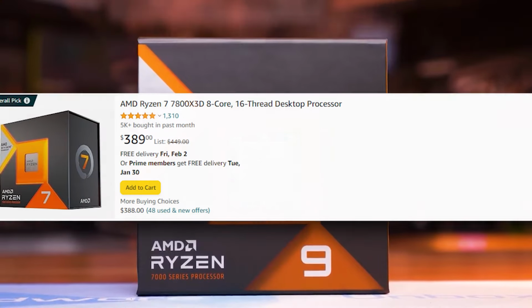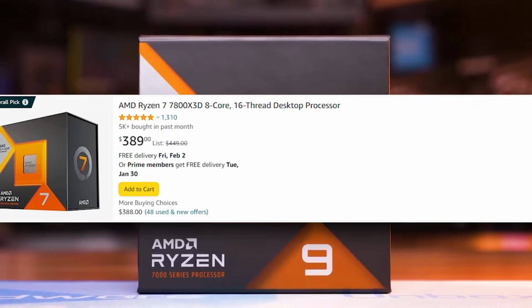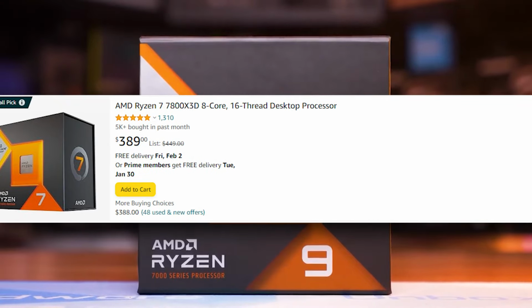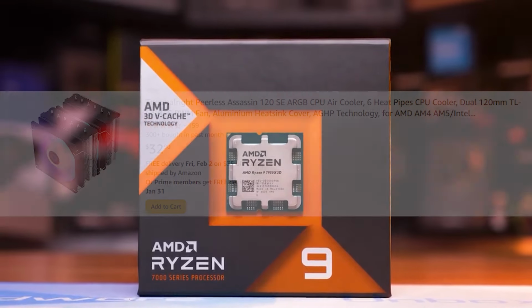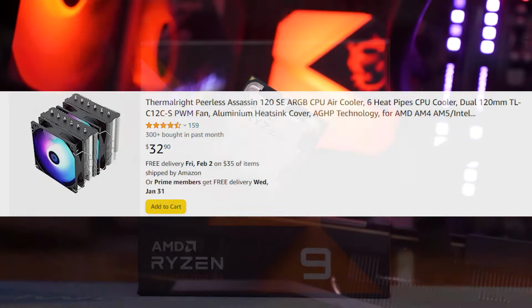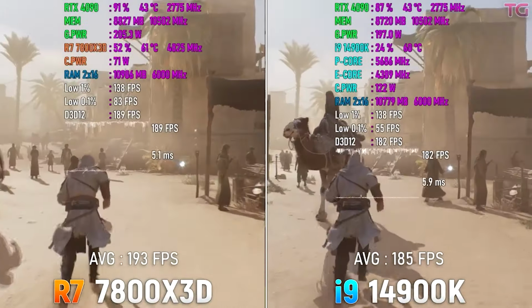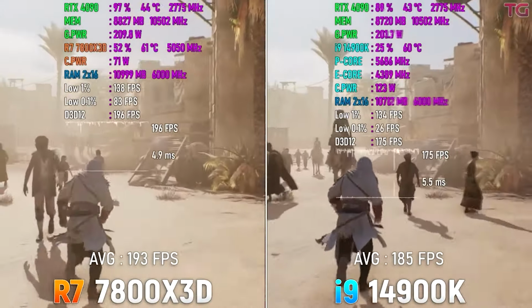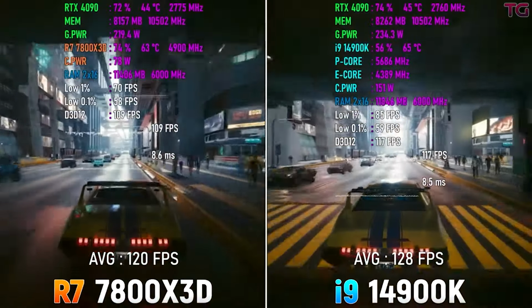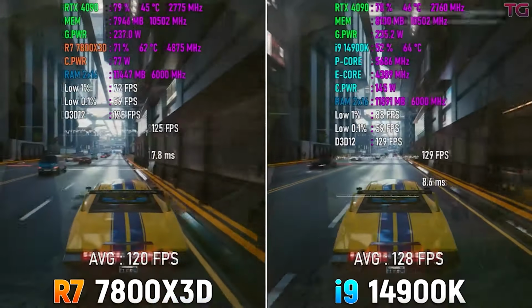So the CPU, we're looking at the Ryzen 7 7800X3D, and there's an obvious reason why I love this CPU. This is the fastest gaming CPU that you can get right now. Even when you compare it to the i9 14900K, there isn't anything that could beat it. It's got really good clocks, it's got really good TDPs, around 125 watts in terms of TDP, so it's not a power hungry CPU by any means. And yeah, the 3D cache really works wonders for this CPU, and it's for $400.